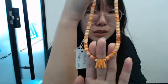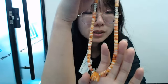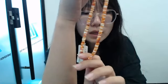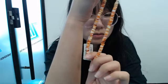It's very pretty. It's made of orange spiny oyster roundel beads, and some pendant, and the 925 silver round beads. I will show you the next product.